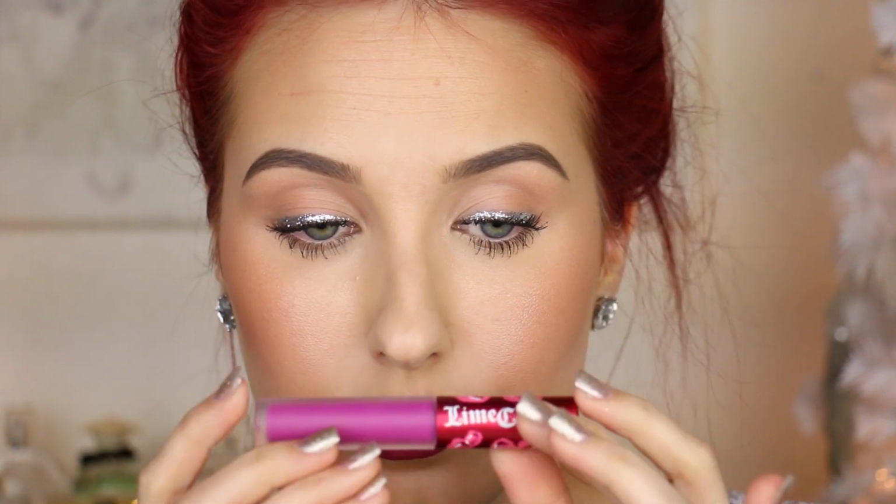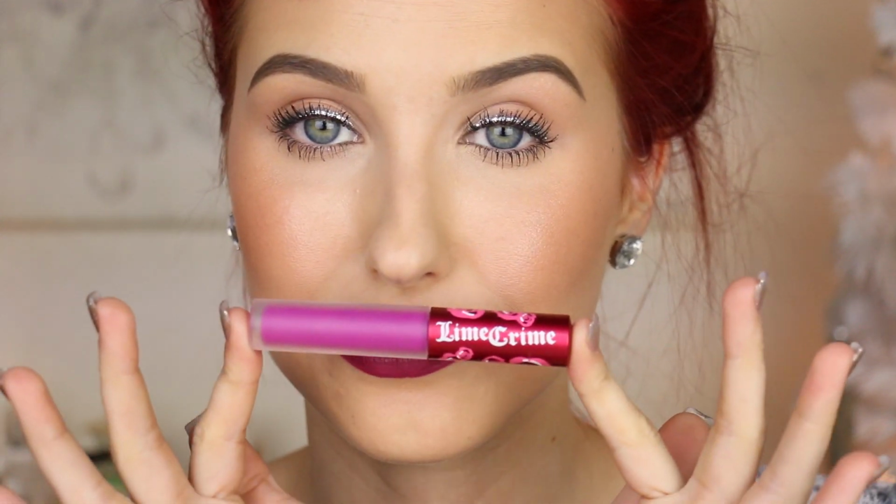But then I'm going to top it off with Lime Crime Velveteen in the shade Utopia. I don't think I've ever used this shade before on my YouTube channel, and I just love it. And I have just raved about the Lime Crime Velveteens recently. They dry to a completely matte shade. They are so pigmented, and the only thing that gets these babies off is olive oil. Trust me. All right, so there we have our completed look.